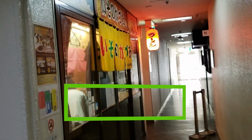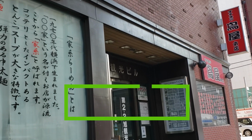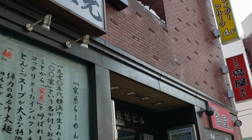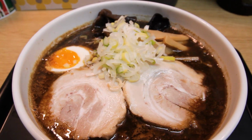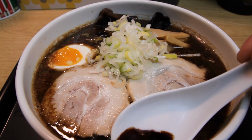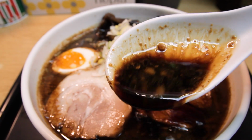We're having it at Isono Kazuo, a tiny ramen shop that's in this nondescript building in central Sapporo. It's a popular spot, and the ramen of choice is called Sapporo Black. They use a dark tamari shoyu, or soy sauce, to season the bowl. It features plenty of garlic, and there are stir-fried onions too. But it's lighter than it looks, with chicken and pork bones in the soup, along with kelp from Rausu, Hokkaido.